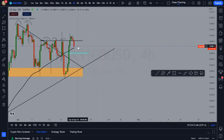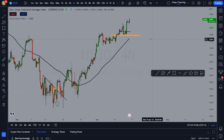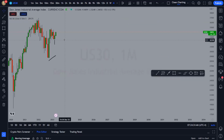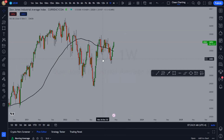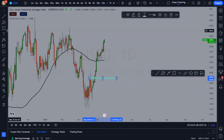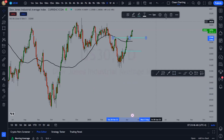So yeah, that's pretty much it for my two main pairs. US30 is on a bullish move. The pair is overall bullish on the monthly and the weekly. We're currently going back into the bullish move, especially after breaking these levels of resistance. We broke this resistance here, and then we broke this resistance. So I potentially think we're going back bullish.